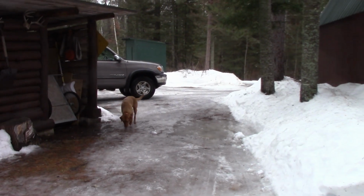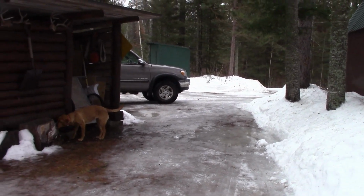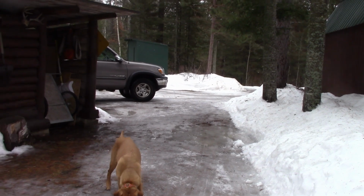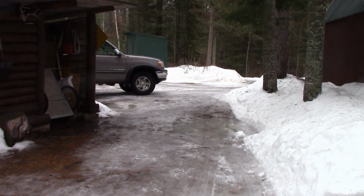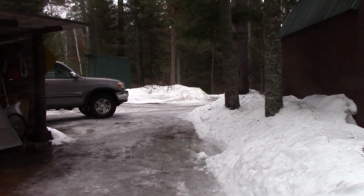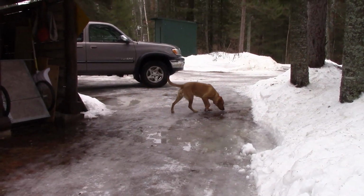Kira and I just made it up to the cabin. It's the middle of March, I think the 16th today. And Stephen was up here Saturday, Sunday. They had a little snow, and so he had cleaned everything up with the four-wheeler and the snow blower. So that's nice, not having to do anything, but you can see the standing water.